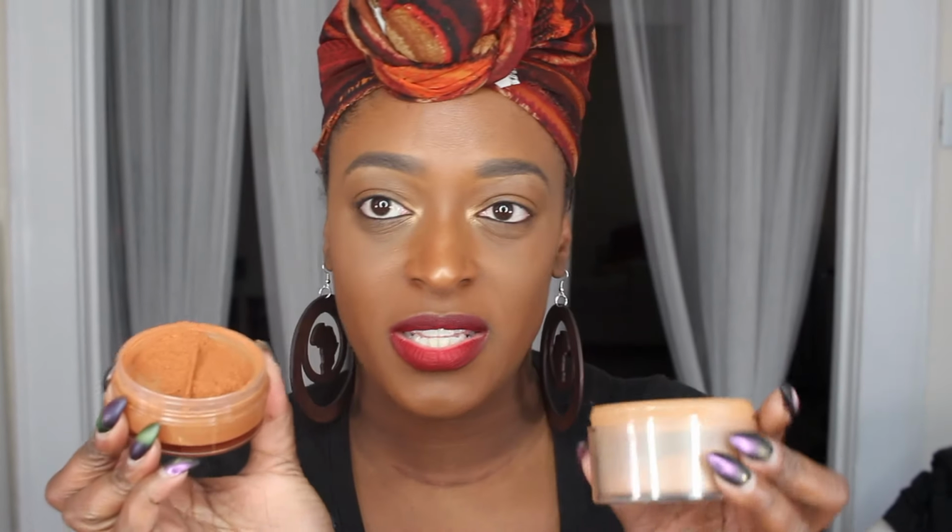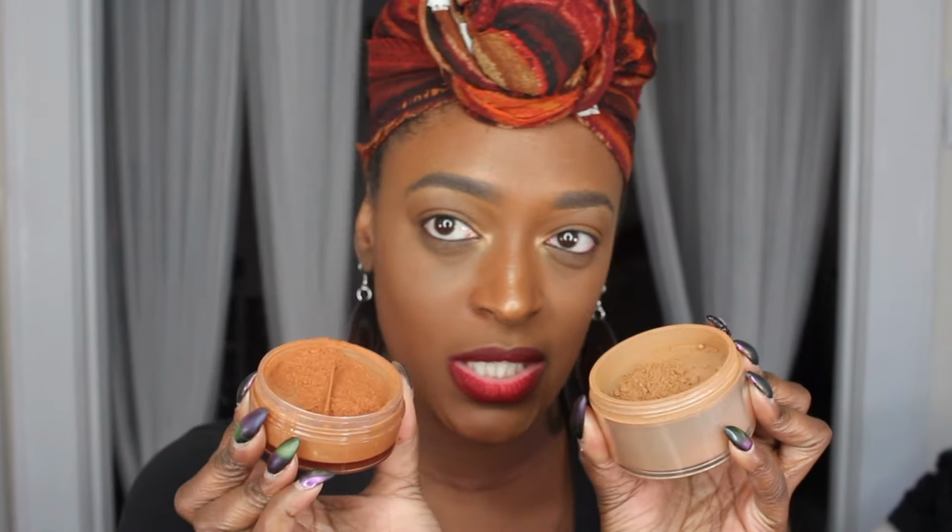So the setting powder that I usually use is the Black Opal finishing powder, and in dark, that's literally the only one you guys have ever seen me use. Sorry, I'm making a mess, one of the downfalls of loose powders, but it's one of those things you just deal with because I still love loose powders. So this is the Beauty Bakerie one. This is my Black Opal one. As you can tell, the tones are very different.